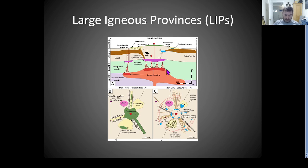And we're going to stop here, because in order to split continents, you need these large igneous provinces. And they aren't like Mount St. Helens, they aren't like Mauna Kea, Mauna Loa, or Kilauea in Hawaii. They are not like Yellowstone. They are much, much, much bigger. They undermine entire continents and split them up, and they are a huge part of our evolution and our history, and those will be for the next lecture.